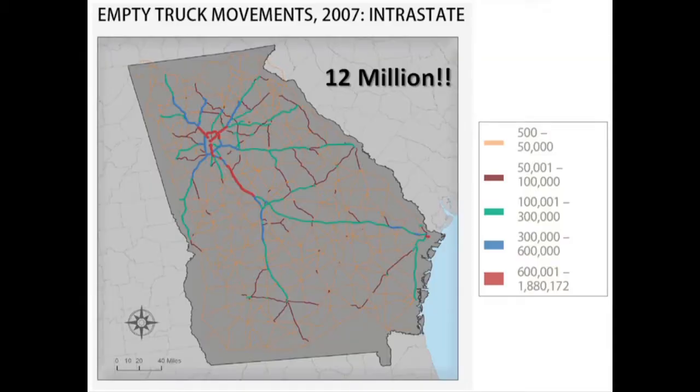Here in the state of Georgia, we parse the data, and we have about 12, this is 2007 data, and I purposely leave the old data up there because it's gotten, I'll say, worse. But 12 million empty moves on our roads, taxing our roads, for no apparent purpose, right? 12 million empty movements. How do we do that? How do we eliminate some of that? That's part of the conversation that we want to start.